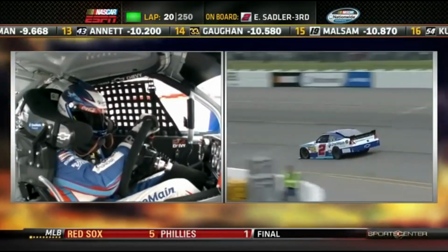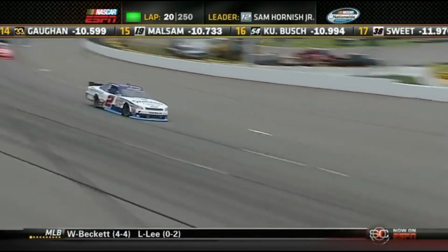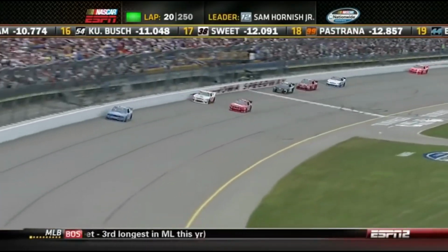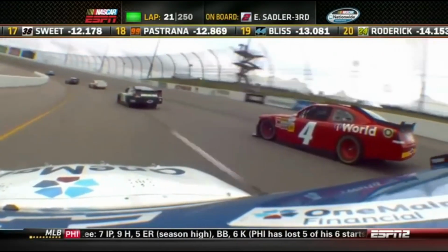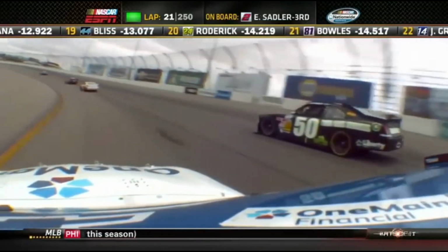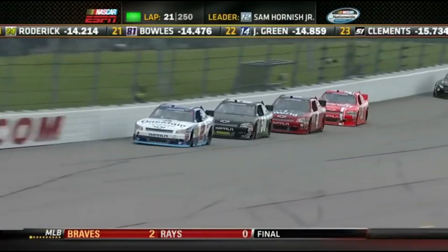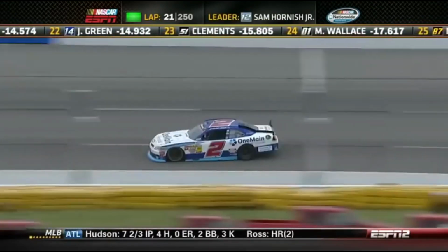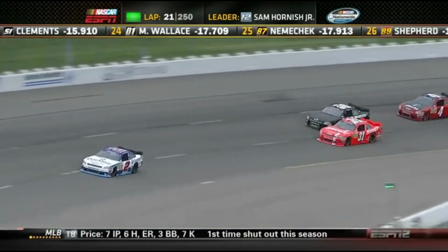So Sadler hanging in third. Leaders now running up onto some lap traffic, and beginning to work their way through some of the cars toward the tail end of the field. Also had about 8 cars go to the garage area in the early laps and call it quits after just a couple of circuits, the start and park, if you will.